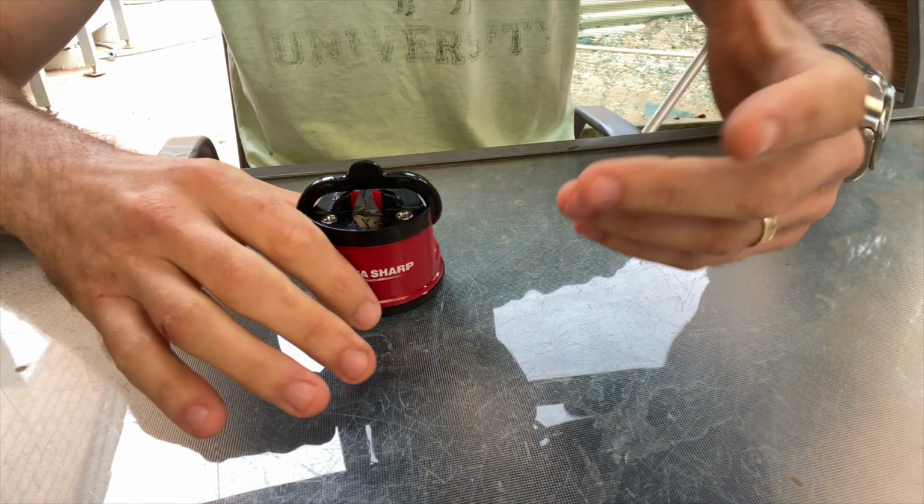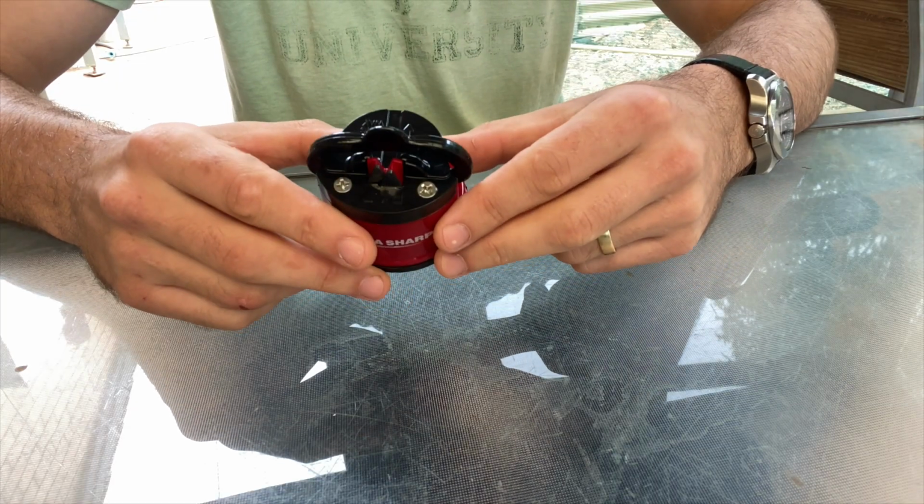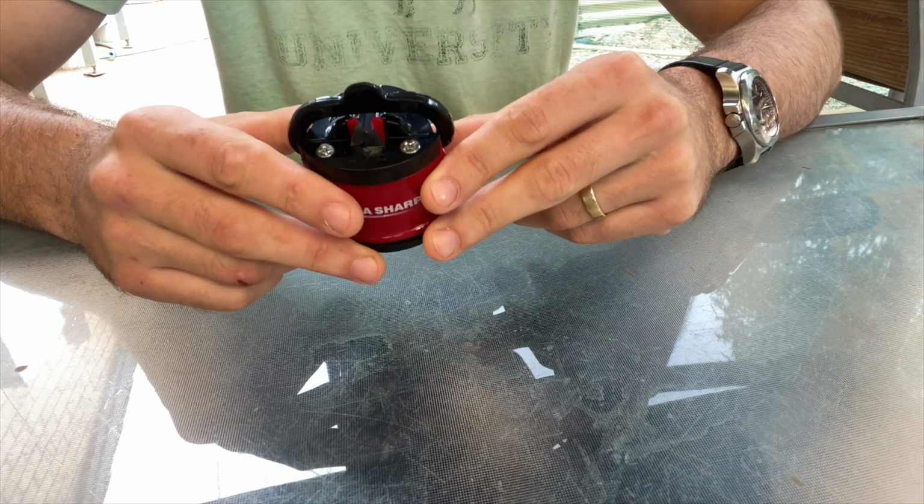So the Clever Sharp, it's been seen on TV, and I mean, I don't know about you, but in the early 2000s, TV was the best way to consume multimedia. And the early 2000s were a great time, nothing bad happened then at all, so I would guess that this is still quite currently the best sharpener in the world. I've got no reason to doubt that whatsoever.